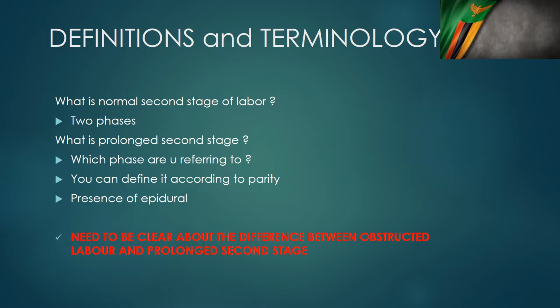Then we can also define it according to the parity, and we know that in nulliparous women, second stage of labor usually lasts about 2 hours. In multiparous patients, it should not last more than 1 hour. In patients who have had an epidural, second stage of labor would even last up to 3 hours. We don't usually do epidurals in the government hospitals.